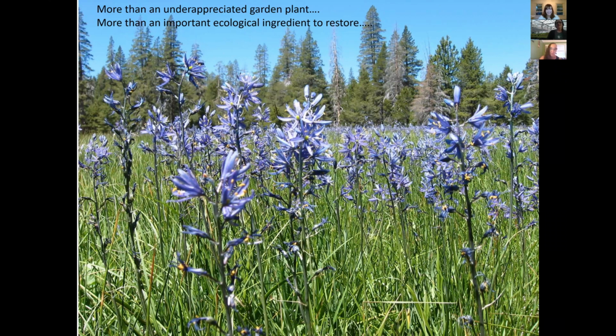And so as we were getting started with nurturing these seeds that we had gathered and learning about these plants, many of which were new to us, Camas, like I said, really became a big focal point. I forgot to mention earlier, of the 70,000 plants that we grew, about 14,000 of them were Camas. And so it's a big part of the landscape.